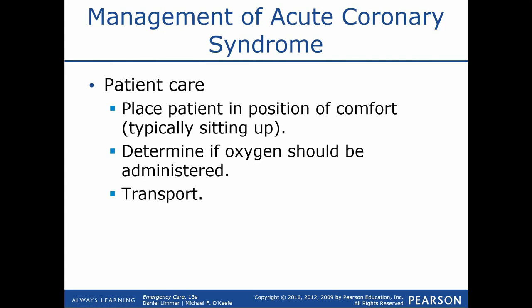We can look at the patient's overall positioning. We can look at something called Levine's sign. That's where they're actually clenching their chest. And that is a basic response. It's a natural response that the body has.